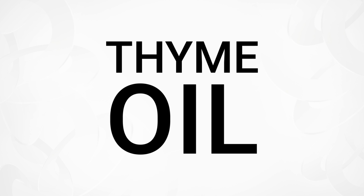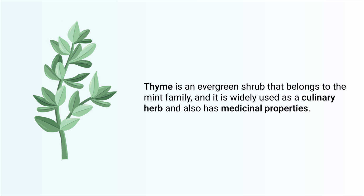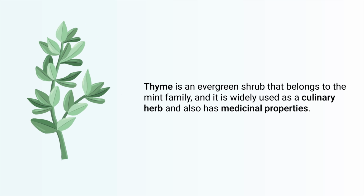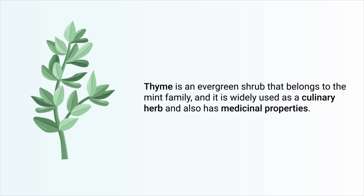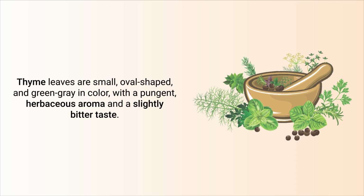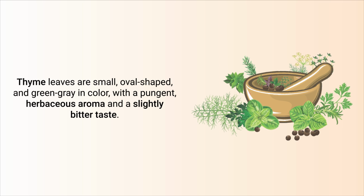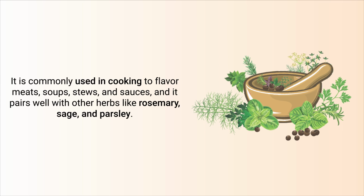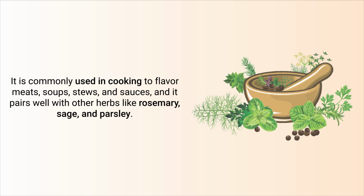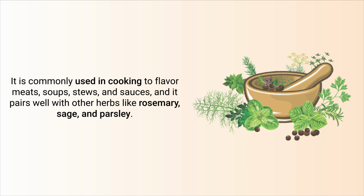Number 14. Thyme Oil. Thyme is an evergreen shrub that belongs to the mint family, and it is widely used as a culinary herb and also has medicinal properties. Thyme leaves are small, oval-shaped, and green-gray in color, with a pungent herbaceous aroma and a slightly bitter taste. It is commonly used in cooking to flavor meats, soups, stews, and sauces, and it pairs well with other herbs like rosemary, sage, and parsley.